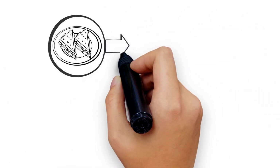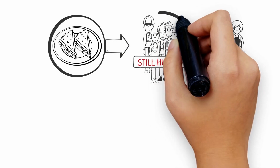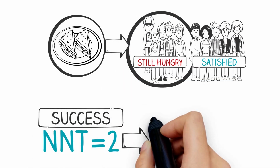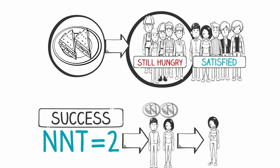If you made cucumber sandwiches and half of the guests were construction workers, chances are that 50% of the people would still be hungry after lunch. Success rate, 50%. NNT equals 2. This means that you had to feed 2 people cucumber sandwiches in order to get the desired effect of having one person say they weren't hungry anymore.